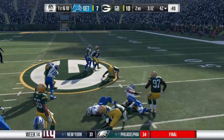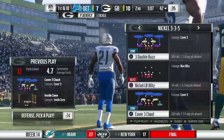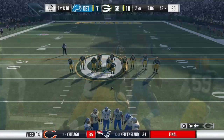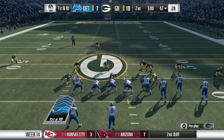And they get him down, but not before he takes it across the 40-yard line. 12 yards there as they move the chains. At this stage of the game, the run-pass numbers are a little bit out of whack because most of the yardage has come through the air. But in a sense, that just sets things up for big runs like that because the defense might be a little bit off balance. They pick up another 1st down with that run.